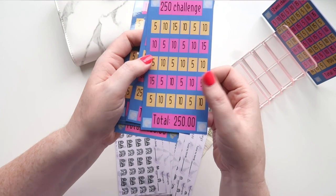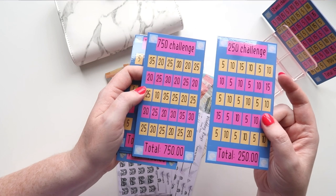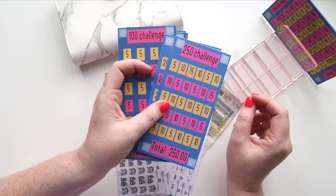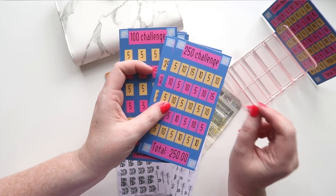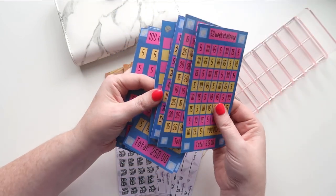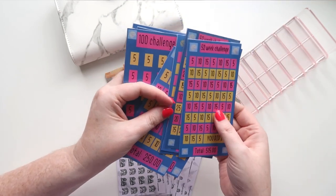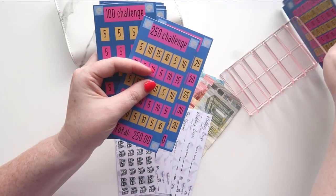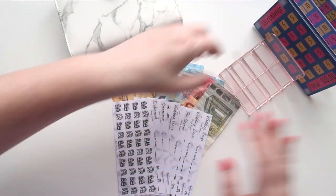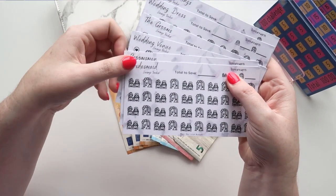Also, something that's new is 250 and 750. So basically, we now have 1 to 1,000, but we also have 250, 500, 750, 1,000. And then we have one here that's for 1,500 euros in the 52 weeks challenge. So there's 52 boxes. I wanted to share them with you guys, just to show you that those challenges are now available, and also what's going to be available are these 6 wedding trackers.